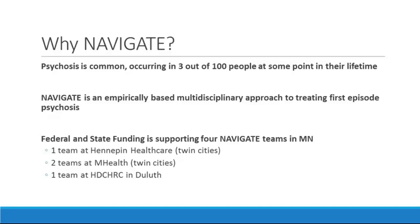There was federal funding made available through the Cures Act, and because of that funding, there are 4 teams in the state of Minnesota that are currently providing this Navigate model of care. I run one at Hennepin Healthcare, formerly HCMC, in the HOPE program. There are 2 Navigate teams through M Health out of the St. Louis Park Clinic location, and there's 1 team out of Duluth that provides service across some of the surrounding geographical area as well.